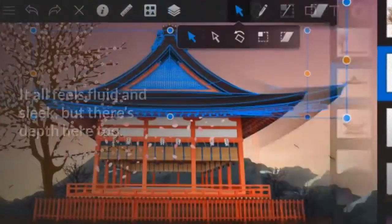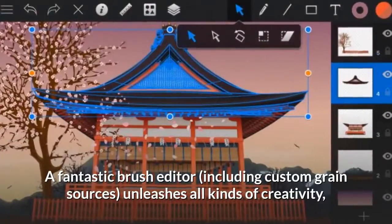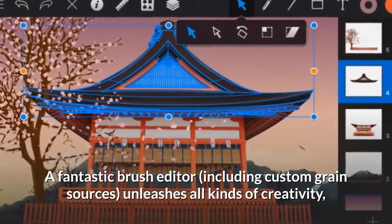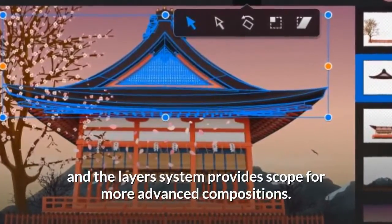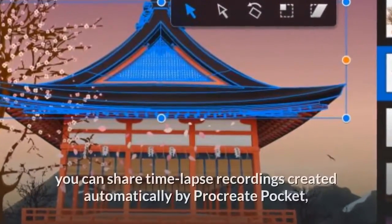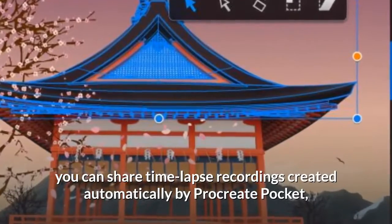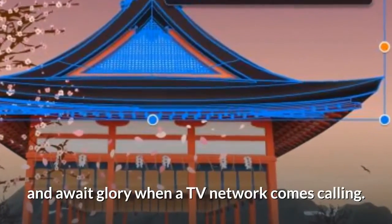If you find them distracting, a 4-finger tap puts you in full screen mode, leaving you alone with your miniature masterpiece. It all feels fluid and sleek, but there's depth here too. A fantastic brush editor, including custom grain sources, unleashes all kinds of creativity, and the layers system provides scope for more advanced compositions. And when you get really good, you can share time-lapse recordings created automatically by Procreate Pocket, and await glory when a TV network comes calling.